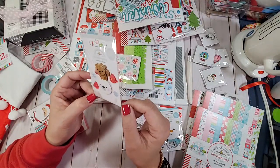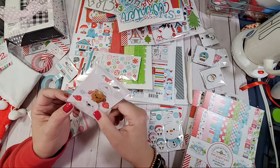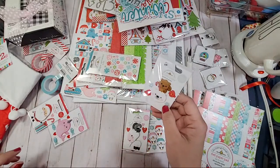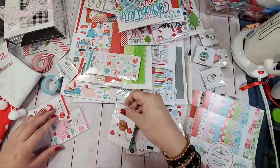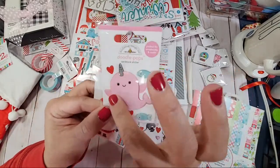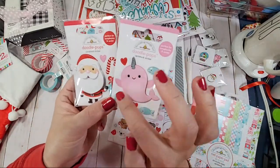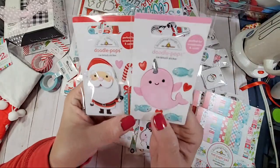There is a mountain goat titled G-O-A-T, which means greatest of all time. That's cute. I think the goat is cute and the bear is cute. I don't know which one is my favorite because they're all so cute. I think you call this a narwhal and they're so cute. This is the last two of the Doodle Pops. Narwhal with some fishes and of course the best Santa Claus in the whole universe. So cute.